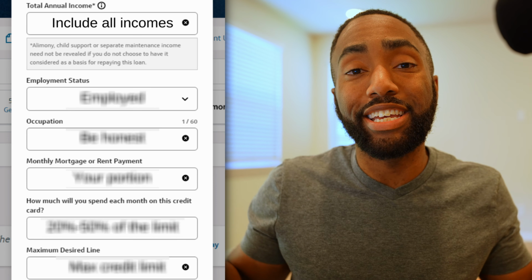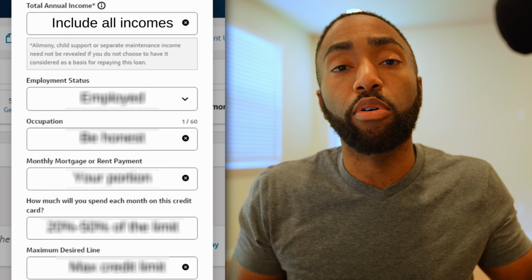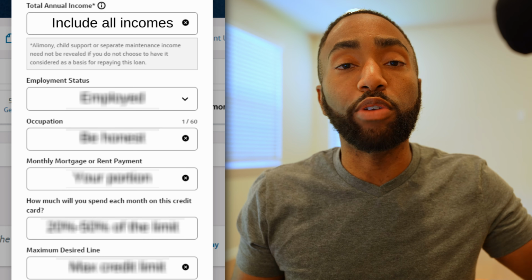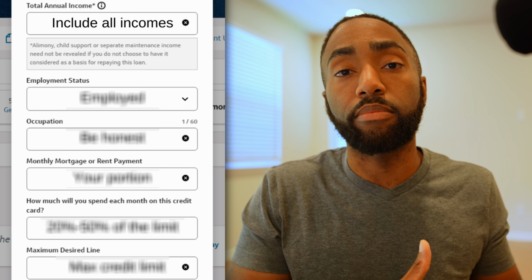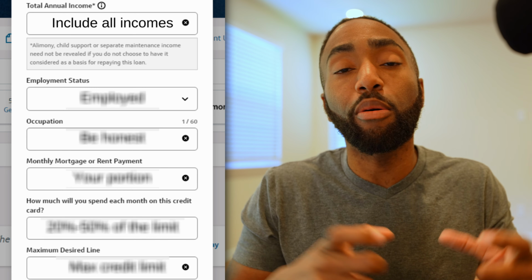So the first section is my total annual income. They ask you for that first because it's the most important on the application. It's going to determine how much credit you're going to be able to repay on a monthly basis. So the first income obviously is going to be your W-2 as an employee income. So everything you earn from your job, you can include, but you can include so much more here.